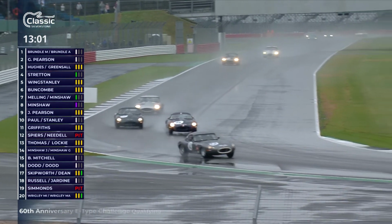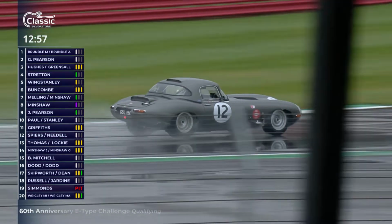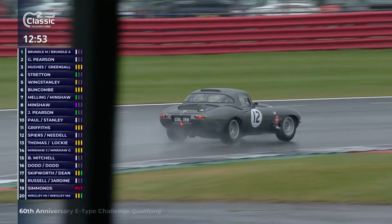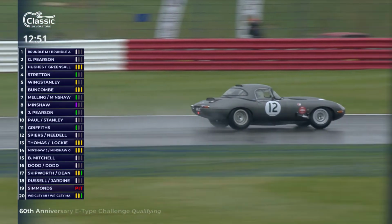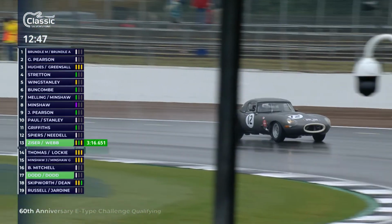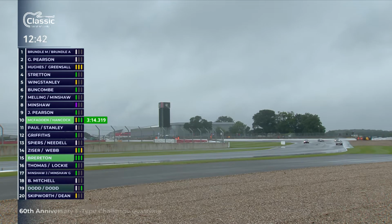Danny Winstanley, number 78, we had a brief look at earlier. I see he's in 5th place. He's come up through all sorts of club racing, but I've not seen him in an E-Type before. No, it does seem as though we've got drivers in E-Types this weekend that we've seen in all sorts of other things, but now they're having a play in an E-Type, and we can enjoy watching to see how they get on with it.